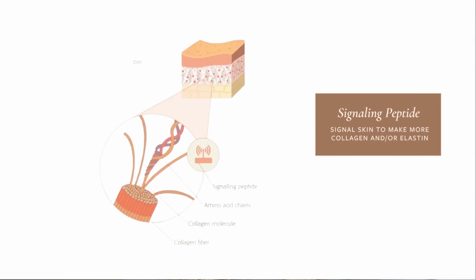While hydrating your skin is going to make your skin look and feel better, peptides have the ability to change the molecular structure of your skin fundamentally. Now, when it comes to peptides in skincare, most skincare will incorporate more than one peptide because peptides do different things and they serve different functions. Many are what we call signaling peptides, so they signal your skin to make more collagen or elastin, which are essentially the support or building blocks of your skin.